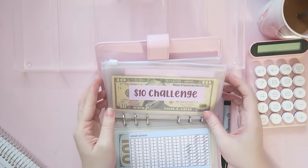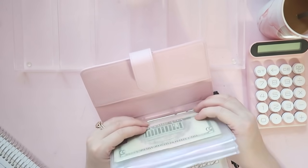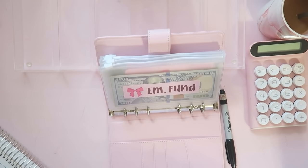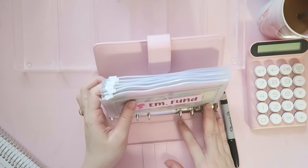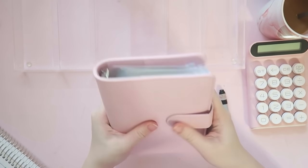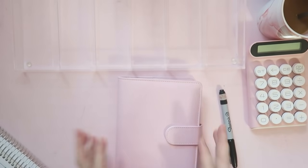I enjoy the $100 savings challenge as well, but this one is just a lot more familiar on my pocket, since even though our income did get bigger from when it was, we're still on a budget and now we have an apartment to rent. So it's just one thing or the other.